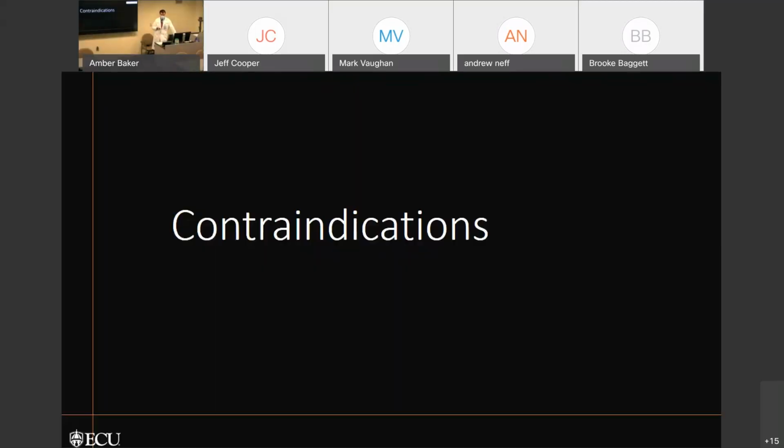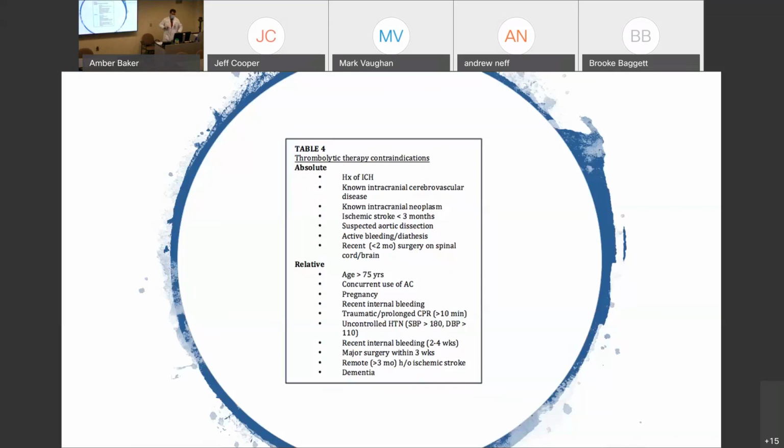All right, contraindications. There's actually a great little table I found for this. Absolute contraindications: history of intracranial hemorrhage, intracranial cerebrovascular disease, neoplasms, stroke within the last 3 months. And so if someone comes in, they had a right MCA stroke 2 months ago, and now they have a DVT, it's usually a contraindication. So always ask about stroke history. Aortic dissection is a big one. Active bleeding, obviously. And then recent surgery on the spinal cord and the brain itself is a big one.